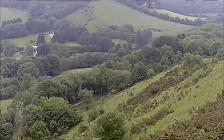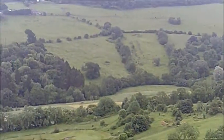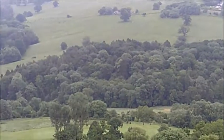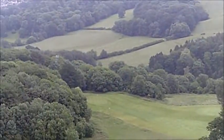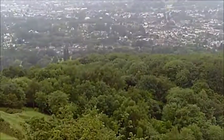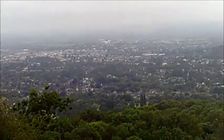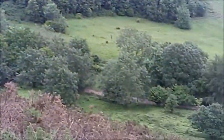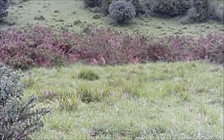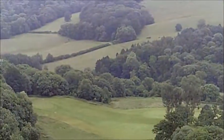What can I say? It's a bit of a climb to get up here, but wow. Apologise if the wind's blowing too much, I'll try and shield that. That's my current view. And I haven't come up direct, it's come up from that, which is well, that's just a sheer drop. Superb.